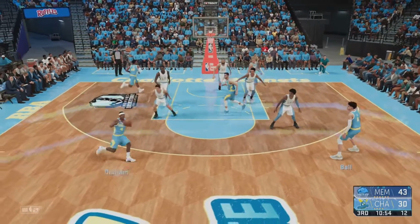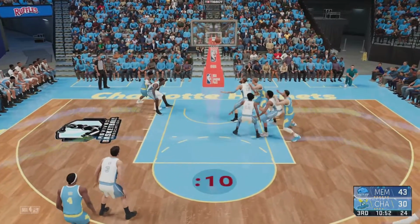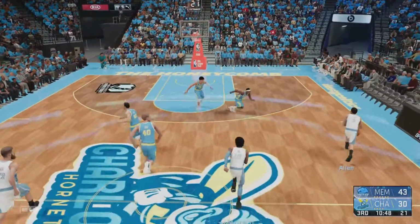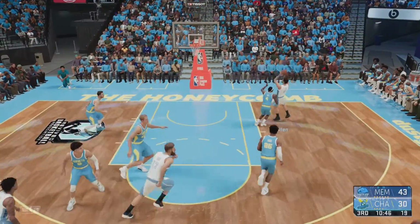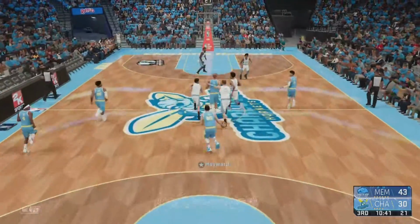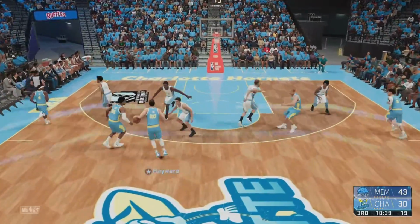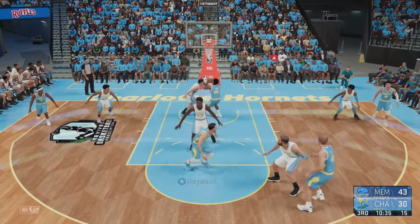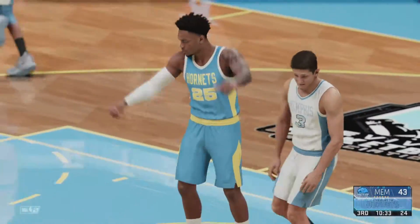LaMelo Ball passes it to Graham for 3, and he's not able to get it to go, but Ja Morant with the rebound. Ja Morant's got 8 or 9 rebounds so far. Grayson Allen puts it up, not able to get it to go. Gordon Hayward with the rebound. But yeah, Ja Morant's just the best player for the Grizzlies, and Hayward with a nice pass to P.J.